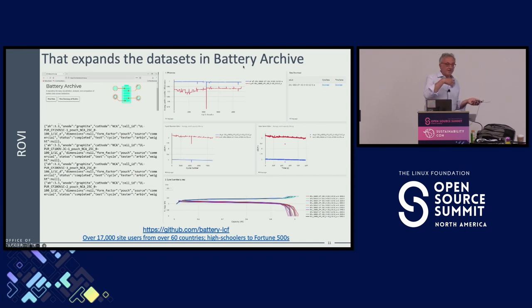So, the data hub will expand on some of the data that we did with Battery Archive. Battery Archive is a site that we started at Sandia in 2020. It's based on open source software. It's basically a place where you can ingest data, put it in the same format, and then export it through JSON APIs. And believe it or not, this is the largest public repository of lithium ion data in the world, which we didn't really expect when we started it. We thought we were just an N plus one kind of thing.